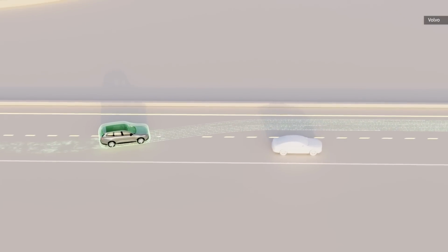Now, Volvo doesn't like to use levels, but what it sounds like they want to do is have a system that is a level 3 system initially, once autonomous driving is available, that'll allow you to drive the vehicle, say, on a divided highway at low speeds, hands off and eyes off.